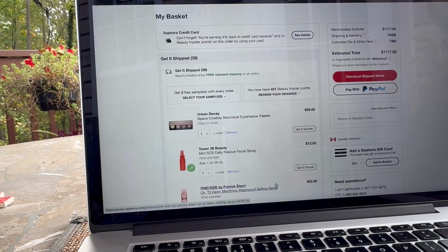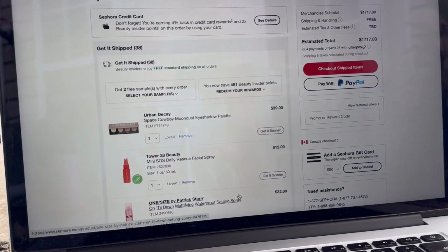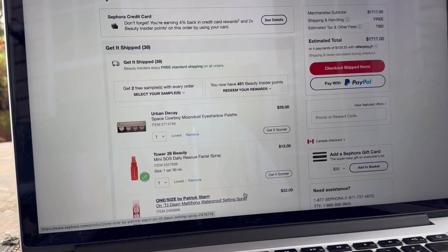Let's say just recently, Lancome had 40% off. Then Ulta had a 21-day sale. Every day there are several items 50% off. So Sephora sale is 20% off for Rouge. It's not the best sale, but there are certain things you can only get at Sephora. So just keep that in mind.